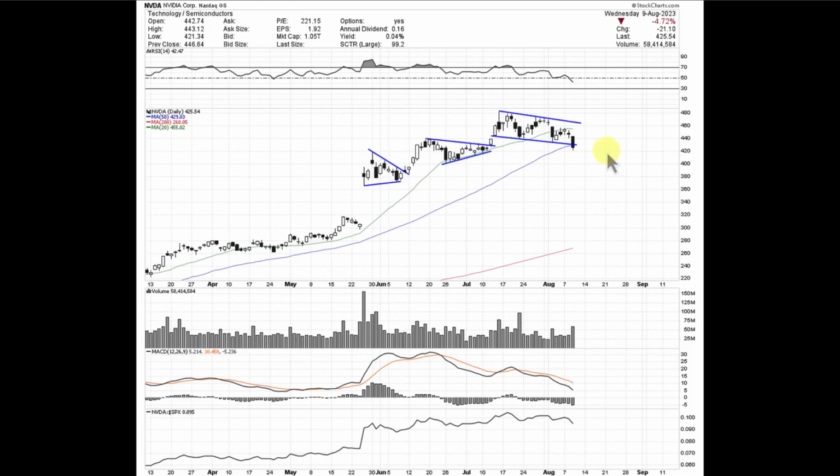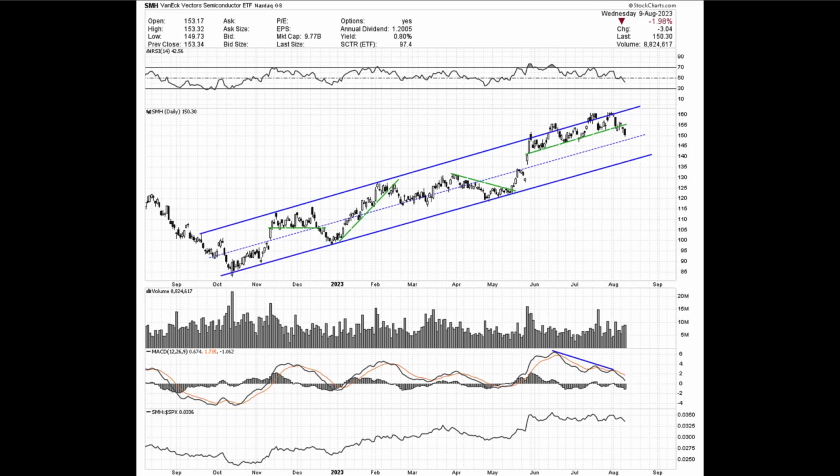If I take a look at the price of NVIDIA, we are now below that 50-day moving average. So you'd want to see this back within this range for this consolidation to continue on, but it is starting to break down right through it. So just a move right back in it, we'd still be ponging around within that tight range.